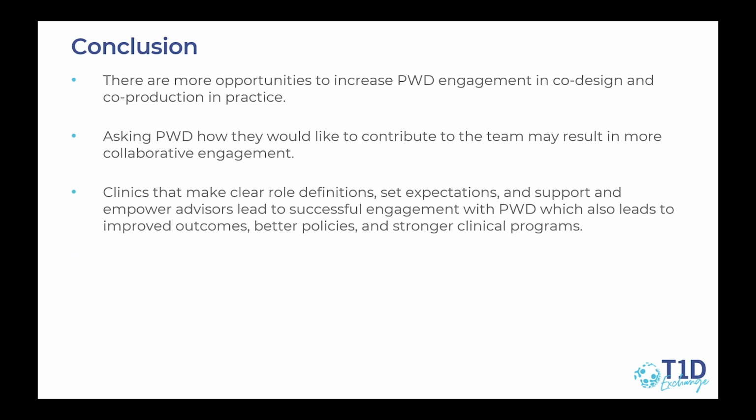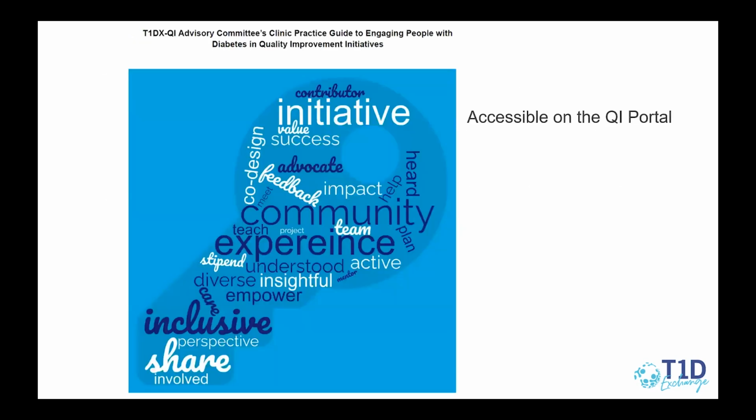So we think there's more opportunities to engage and co-design and co-produce with people with diabetes. I mean, really asking how they want to contribute and not telling them what your model is, may be a way to result in more engagement. Having clearly defined roles, setting expectations, and empowering them to participate can also help, and with better policies, it can help them to do that.